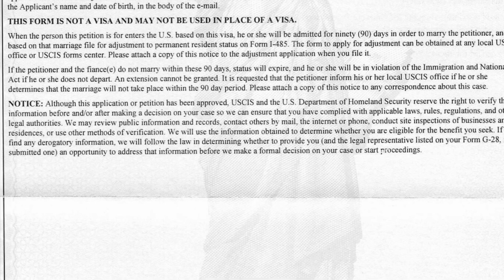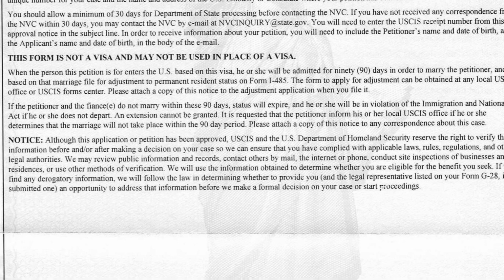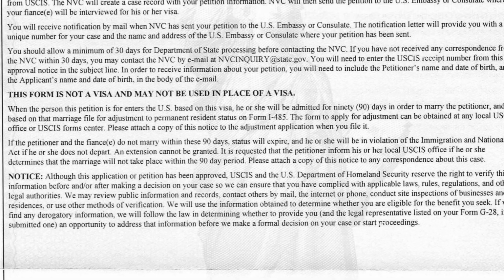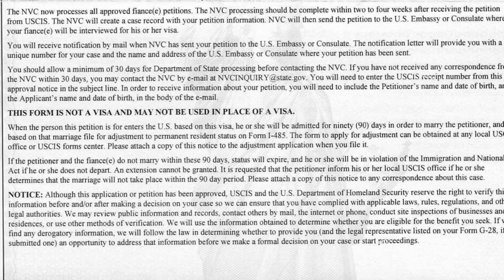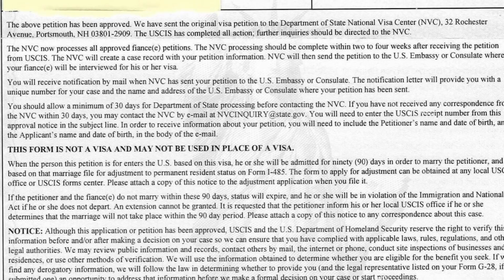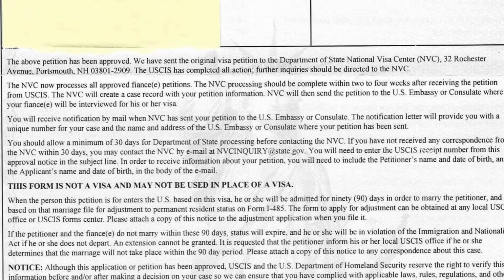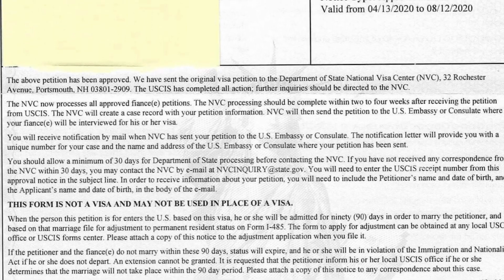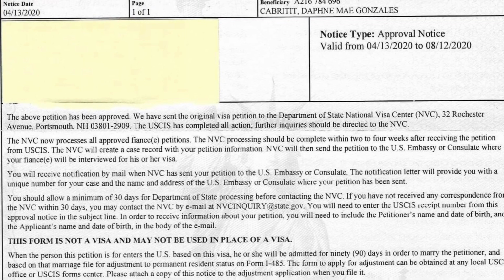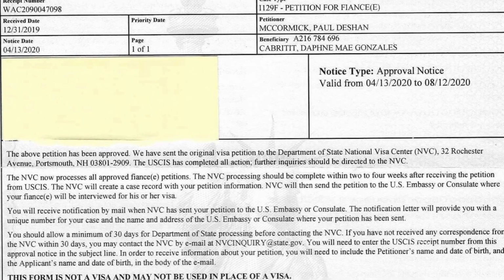Then after 5 days, we already received the NOA 2 by mail. It was sent to our mailing address. So the NOA 2, you will receive it on the mailing address that you put on your I-129F form. All right. So here I'm going to be showing you what is in the NOA 2. So it means that your case was approved. Okay, and everything you filled up on the I-129F is already being processed.